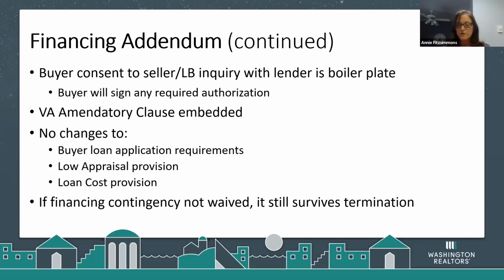There are no changes in the financing contingency to the paragraph 1 buyer loan application requirements, to the low appraisal provision, or to the loan cost provision where the buyer asks the seller to pay their loan cost. There are no changes to any of those very significant provisions within the Form 22A.